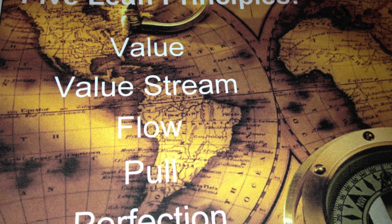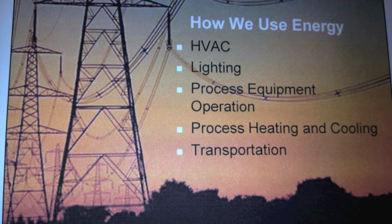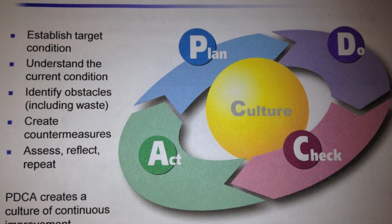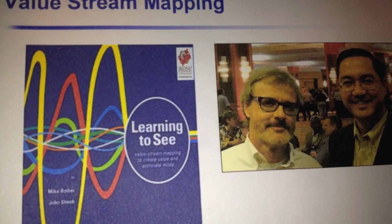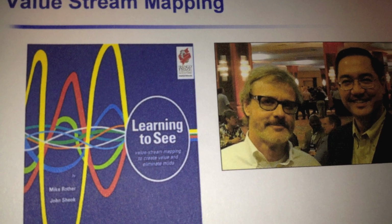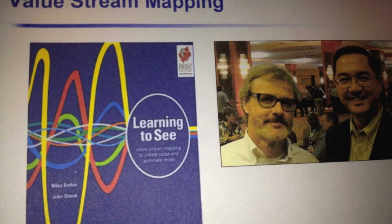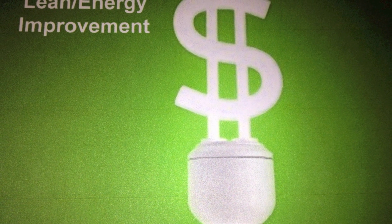We found an area where we knew it was going to be very high energy consumption just because of the nature of the equipment, and we found a way that the engineers had missed. The manufacturer hadn't considered it either, that we're going to be able to save energy when we shut down and start up the equipment. So that was interesting. We'd never considered using value stream mapping for energy consumption.